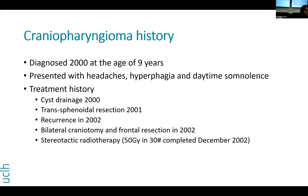In terms of his history, he first presented at the age of 9. The first presentation was with headaches, hyperphagia and daytime somnolence. And he had imaging done at the time, which confirmed a large craniopharyngioma with hypothalamic invasion.